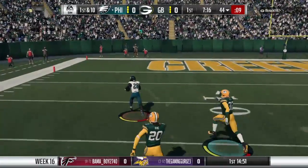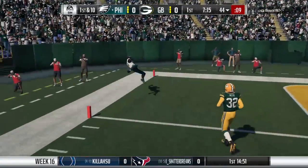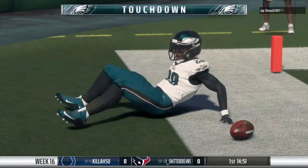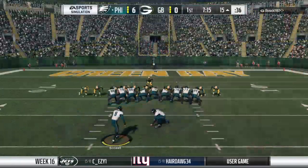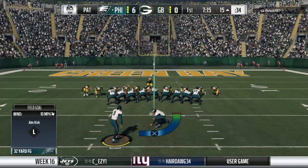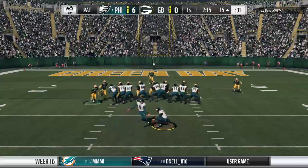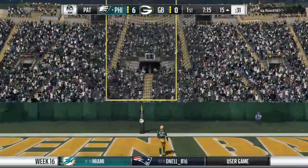There he goes, left side. Touchdown, Philadelphia. A big play there. His 11th touchdown of the year. And the Eagles have taken the early lead. You talk about explosion plays. There's one pretty much right out of the gate.